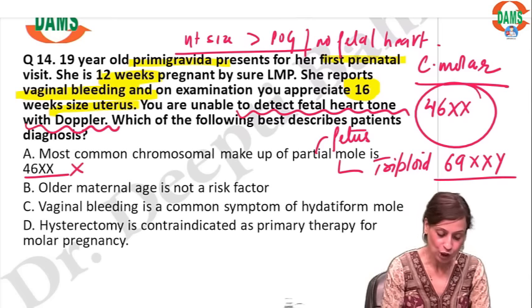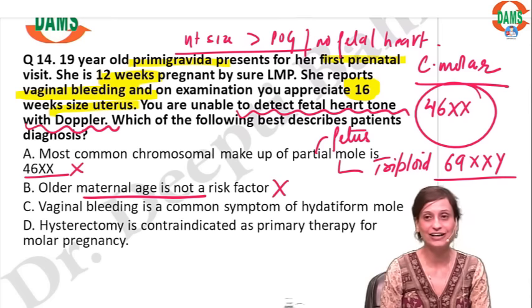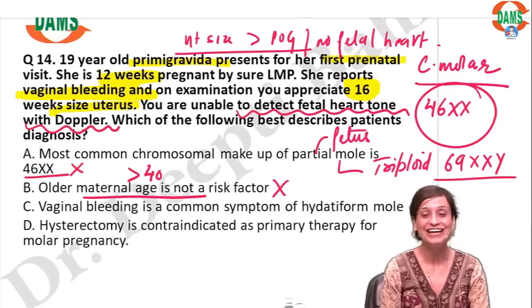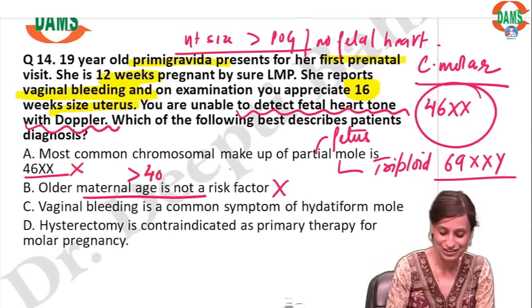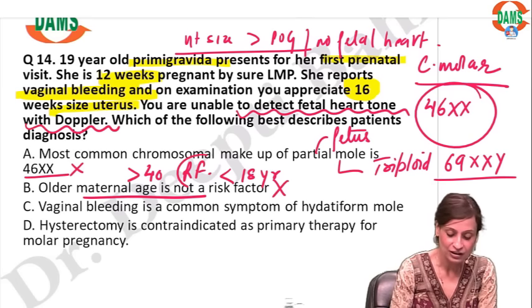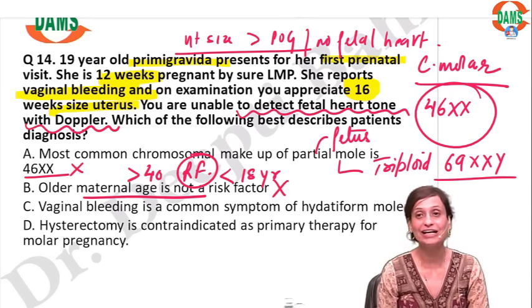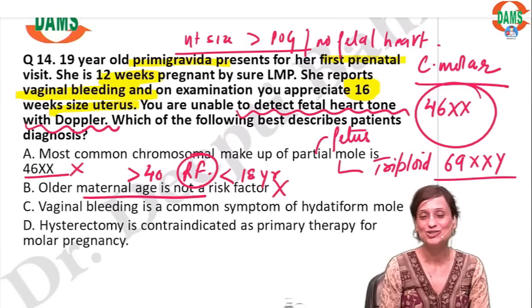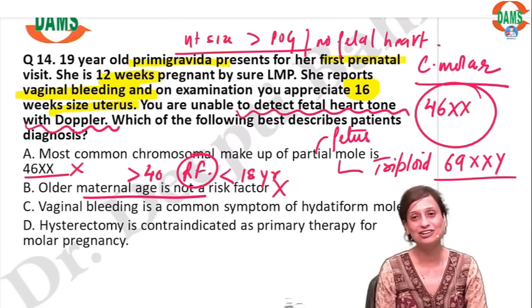Okay? Older age is not a risk factor, is absolutely wrong. Age more than 40 and even age less than 20 and typically 18 are very important risk factors for molar pregnancy. So extremes of age is an important risk factor.